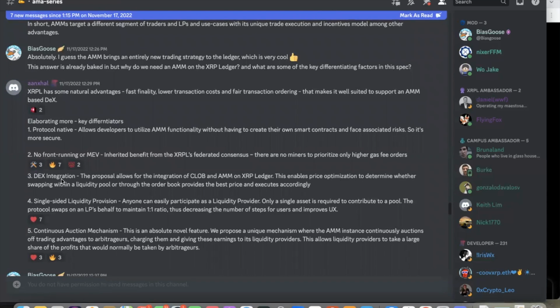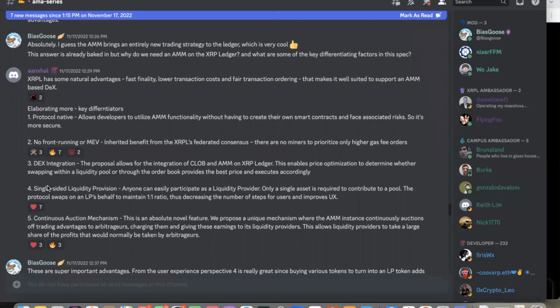Number three, DEX integration. The proposal allows for the integration of CLOB and AMM on the XRP ledger. This enables price optimization to determine whether swapping within a liquidity pool or through an order book provides the best price, and executes accordingly. This is pretty cool. This is going to allow DeFi to become easier for the average Joe.